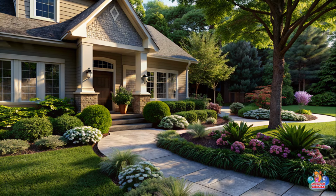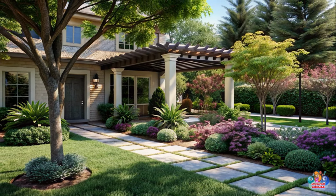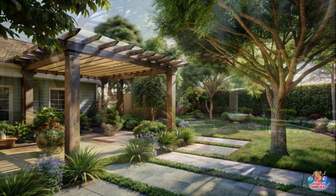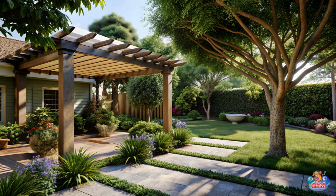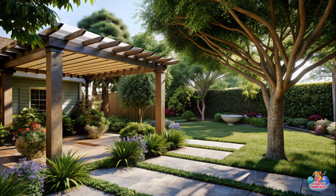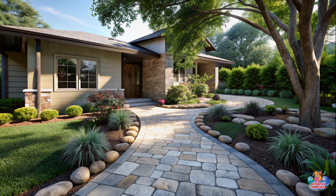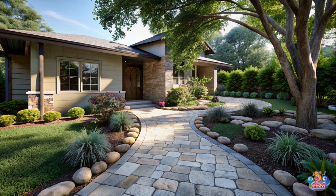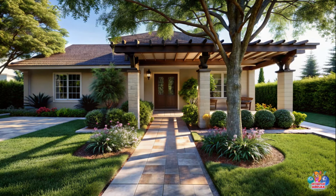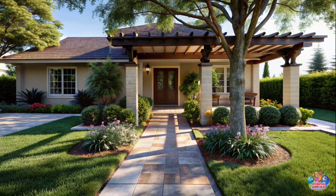Utilizing contrasting foliage colors. An effective way to add visual appeal to a shaded front yard is through contrasting foliage colors. Incorporate plants with vibrant hues, such as heuchera or Japanese maples, to create striking focal points. The contrasting colors will inject energy and vibrancy into the landscape, elevating the overall aesthetic of your outdoor space.